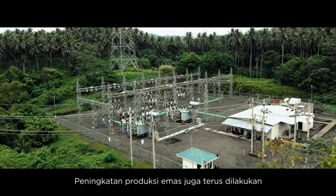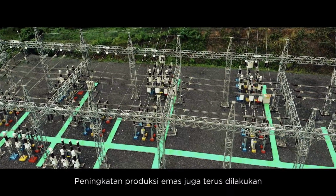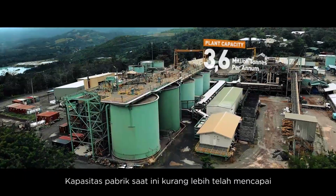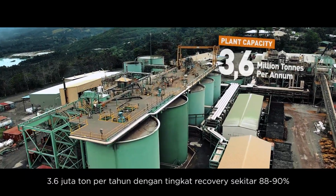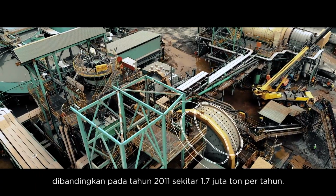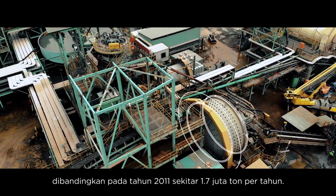The mining and processing operation have been continuously improved to increase gold production, improve efficiencies, and lower costs. The present capacity of the plant is approximately 3.6 million tons per annum of ore with a gold recovery of 88 to 90%. This is compared to the originally installed 1.7 million tons per annum in 2011.